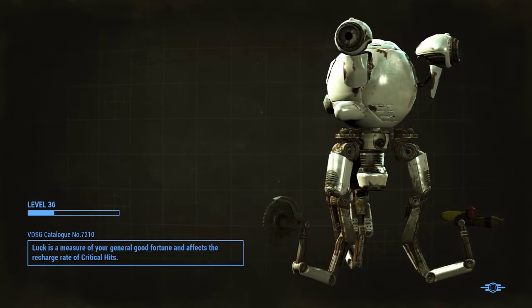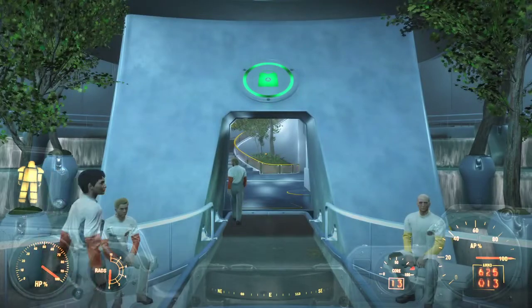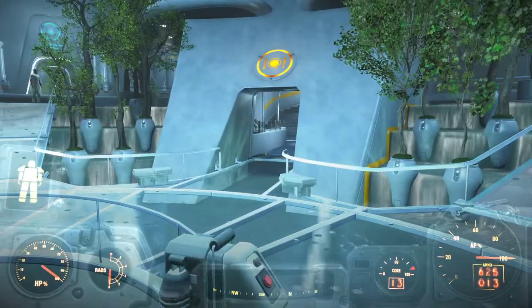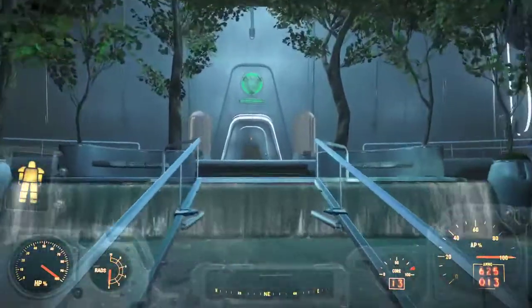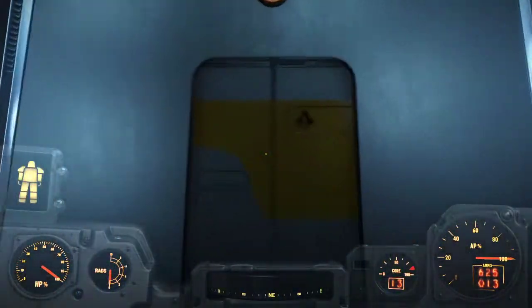I do know, however, that Captain Kells, after all the events and stuff, will give you a mission to go kill him. And you can convince Captain Kells that Virgil's no longer a super mutant. He's human, and he doesn't need to be killed. That's where we're going, bioscience. So let's do a quick save there. This should not take but a couple of minutes.